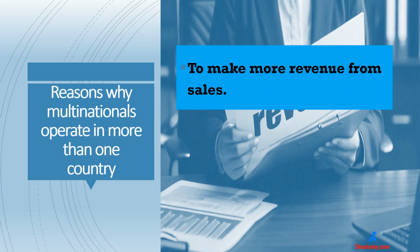Why do multinationals operate in more than one country? The first reason is to make more revenue from selling in more than one country. A multinational company makes money from multiple locations around the globe as it operates in countries worldwide. This is better than relying on sales from just one country.